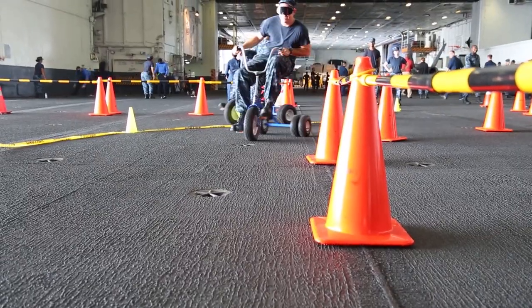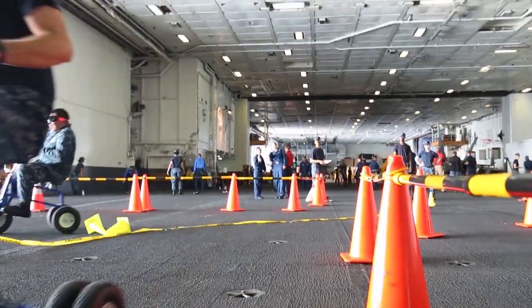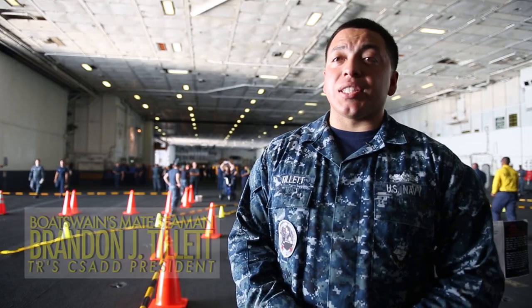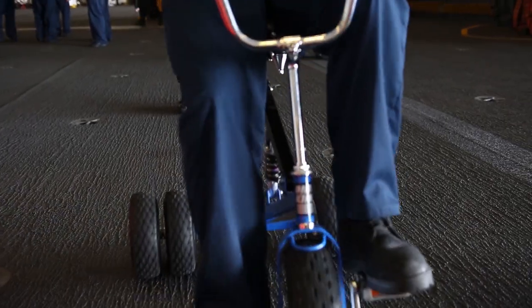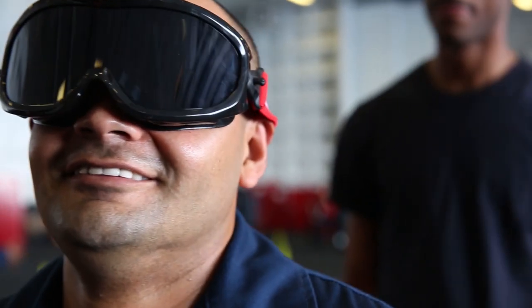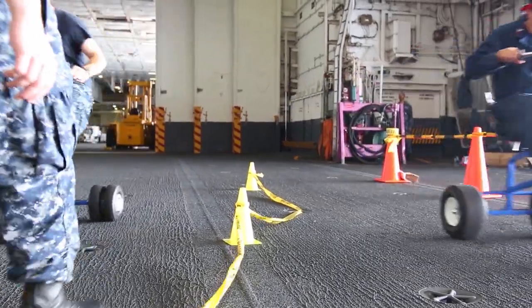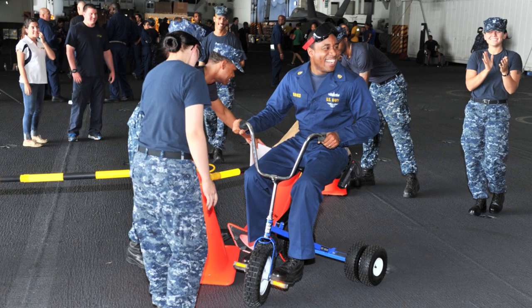Today on board, we had our CSAD DUI simulator. We had representatives come out to help sailors on board understand the causes and effects of drunk driving. What the sailors on board would do, they'd get on a tricycle, put on their beer goggles, and try to drive. One station was set up with opposite directions, and it showed how you would be driving with someone else on the road while you were impaired.